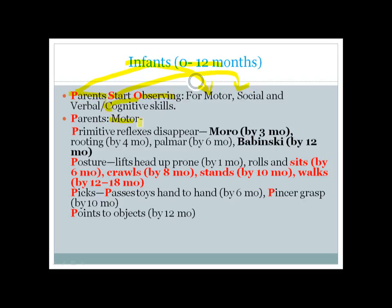So let's first start with the motor skills. For motor skills, we have the parent word and the P. There are multiple sets of motor skills that a child develops during infancy. One is primitive reflexes. Primitive reflexes are present just after birth, and they need to disappear, not to appear. They need to disappear after a certain period of time, because if those primitive reflexes don't go away, the new motor skills cannot be learned by the child. The common reflexes are the Moro reflex, which is commonly gone within 3 months, the rooting reflex by 4 months, palmar by 6 months, and the Babinski sign by about 12 months.